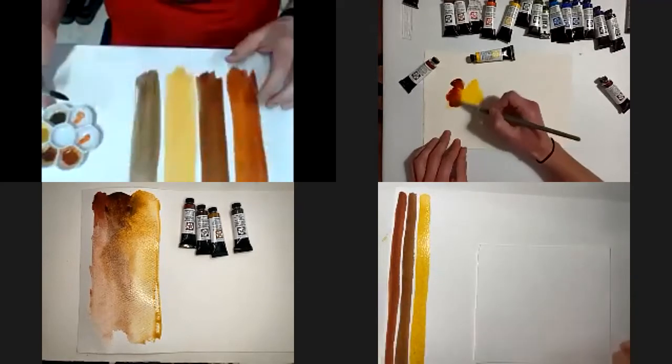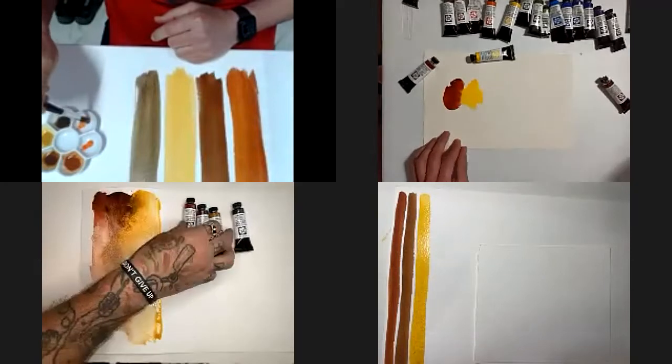So it might be good to ask Jayson tomorrow why he chooses transparent colors.